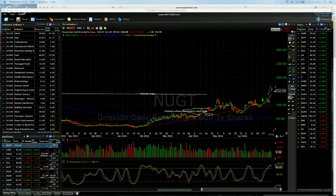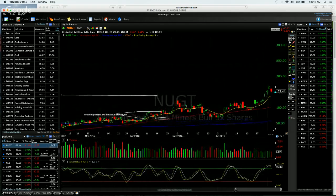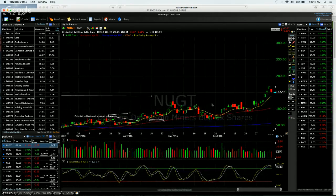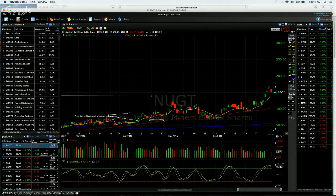Nugget, we entered two days ago here when it was very extended, and we actually took this same exact trade back in late April when Nugget had gone up over 100%, put in this negative pattern here and dropped hard. And we're doing the exact same thing again. This works really well with some of these leveraged ETFs and junk type stocks.